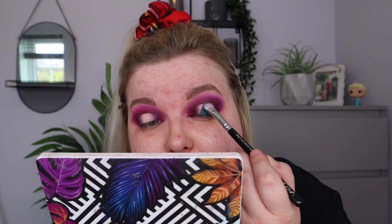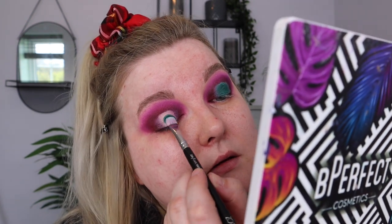Come on. Go play. Okay, so I'm just going to use this Zoeva 234 brush and yeah, slap it on. Looking sufficiently weird, but I like it in a way. And I'm going to go in with the shade, I really love this shade Anne. I really like that one. And the shade Insta. There's so many different formulas as well.